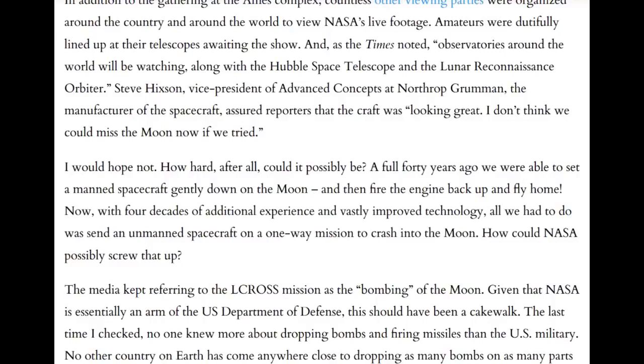A full 40 years ago, we were able to set a manned spacecraft gently down on the moon and then fire the engine back up and fly home. Now, with 4 decades of additional experience and vastly improved technology, all we had to do was send an unmanned spacecraft on a one-way mission to crash into the moon. How could NASA possibly mess that up?